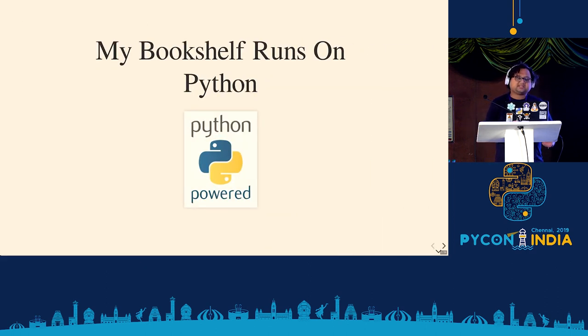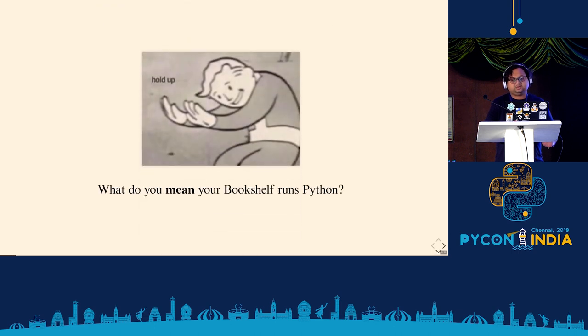There are two kinds of reactions I get whenever I tell people this. Usually they say, what do you mean your bookshelf runs Python? They ask if I have way too much time, whether my company is paying me for doing my own personal work, or if I'm a workaholic. I am, but that's a different point. Some of them say, oh, and then they go their own way. Trust me, I've even had interviewers ask me what the hell I mean when I say my bookshelf runs Python.